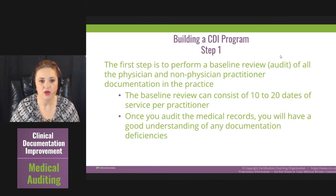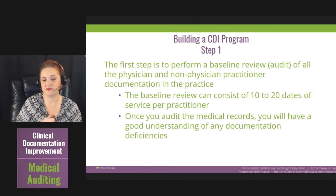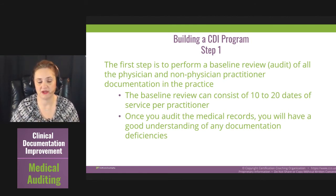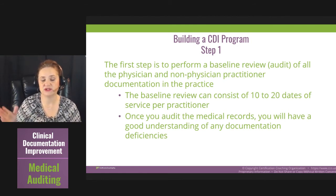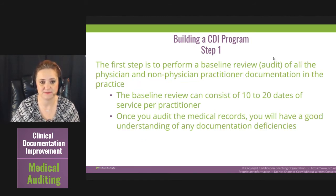Step one. We're going to get that baseline. How do we do that? We're going to get 10 to 20 dates of service per practitioner, right? So if you have one practitioner, then that would be easy. If you have 10 to 20 dates of service, then we're going to audit the medical record for each one of those, and we're going to make sure that we highlight any documentation deficits that we see, any deficiencies.